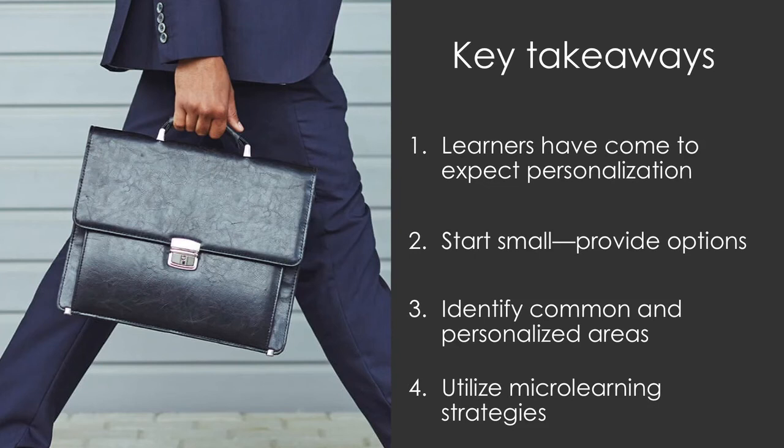Also, just taking the time to practice discerning between making some decisions about what's that core content that should go to everybody versus where do I really need to personalize, and making that really intentional, I think is really key to making sure that it was worth the while, right, to personalize.